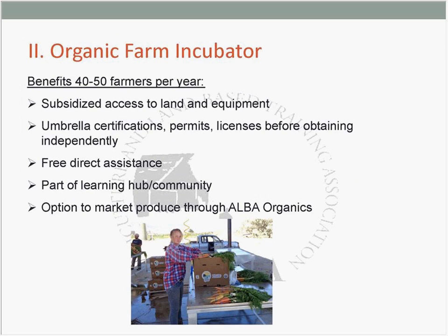The incubator provides a reduced-risk environment in which to start a business. One of our goals is to reduce the capital needed to get started. We subsidize access to land and equipment, and we help farmers meet regulatory requirements. There's a lot of learning through technical assistance and classroom education. We cover production, business, marketing, and several other areas. Overall, opportunities pass through ALBA, and farmers are able to tap into those as well as learn from each other.